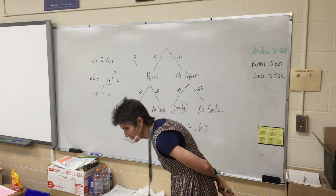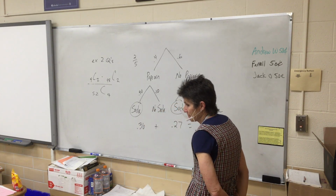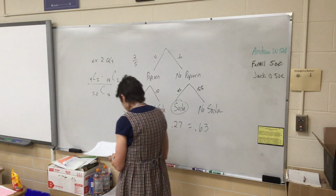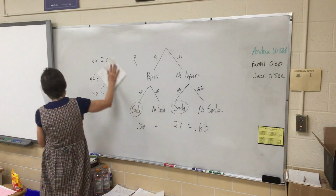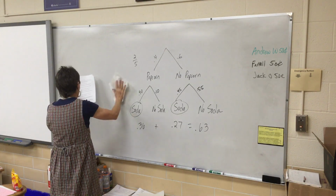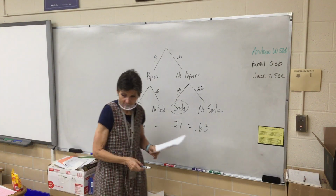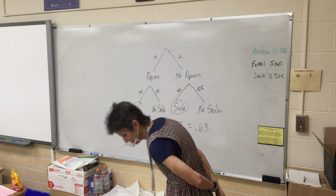Everybody come up with 0.63 as the final answer? Got it. One more on this page. 60 students on the bus. Some of them like teaching, some of them like nursing. Everybody likes one or the other or both. All right, what's your strategy for this one? Read that question, tell me how you're going to set it up.